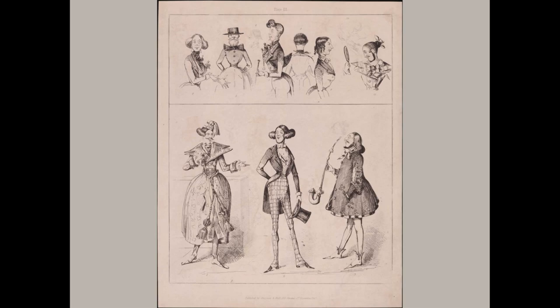Already depicted by Leech as less grotesque than Cruikshank's dandies, the maligned clothes-wearing man of the 1820s and 1830s would soon transform into an artistic and empowered artist rebel dandy with the help of French writers Jules Barbey d'Aurevilly, Honoré de Balzac, and Charles Baudelaire.